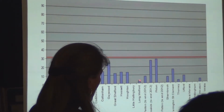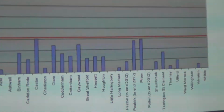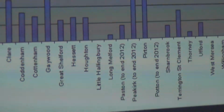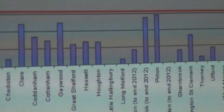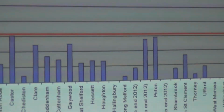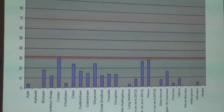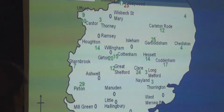Long Melford has been cut right down to shape. I mean, how the mighty fallen. If you look at Long Melford, it has been soaring up there, right down. And as you can see, Meldreth is actually top. Yeah. It's always nice to bring good news, isn't it? Again, really interesting. Really, really interesting.